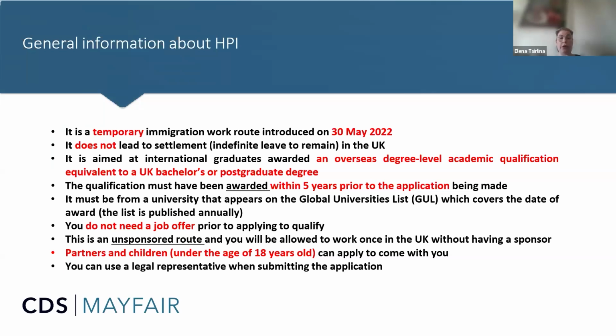Therefore, at the end of your stay in the UK, you will not be able to apply for indefinite leave to remain. It's aimed at people like you, at international graduates who are awarded an overseas degree-level academic degree equivalent to a UK bachelor's or postgraduate degree. The qualification must have been awarded within 5 years prior to the application being made. It must be from a university that appears on the Global Universities List, GUL for short, which covers the award.